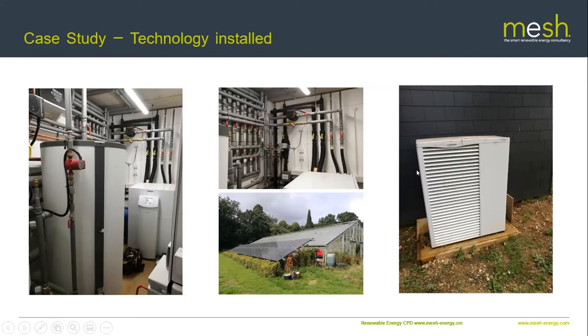The ground source heat pump as well, just a little bit more of a close up of some of the pipe work behind it, is in the top middle. The solar PV array, you can see, was blended in with the existing glass house on site, and that's providing electricity to the site. And obviously any excess is then exported to the grid.